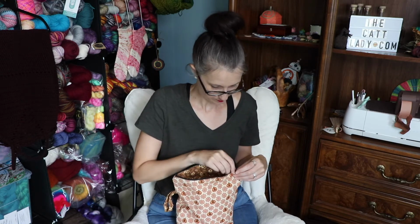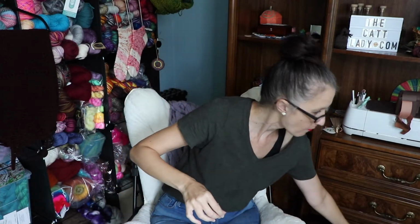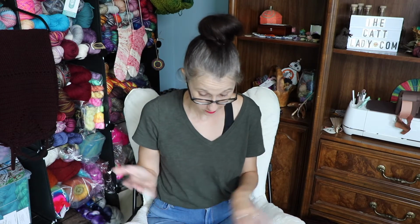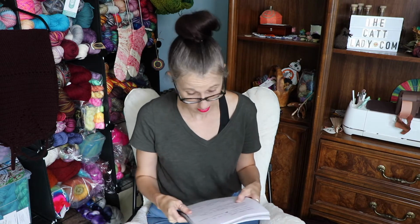That is in my, not my bag, but almost appropriate, it's my pumpkin bag. And that is that. So I have two WIPs, and we are just chugging along.